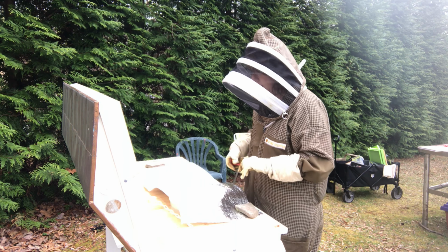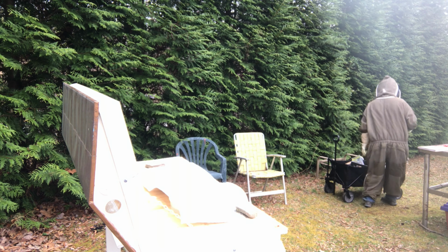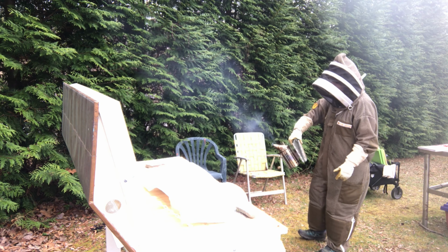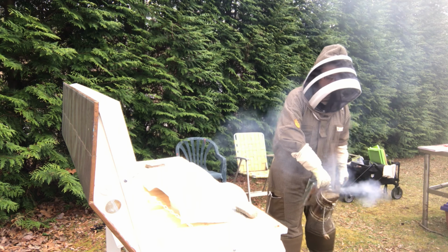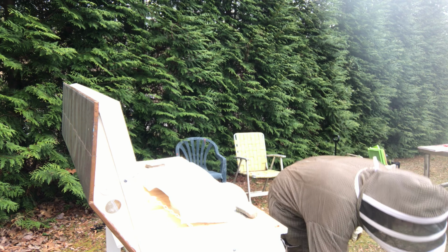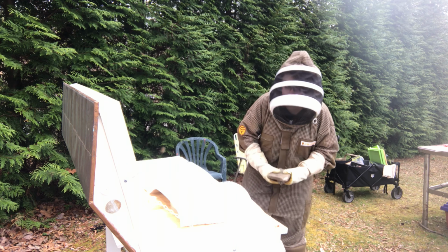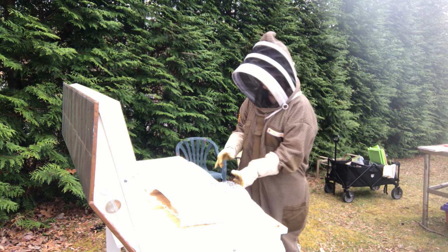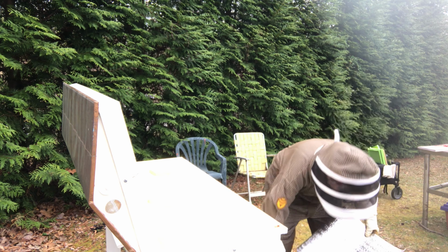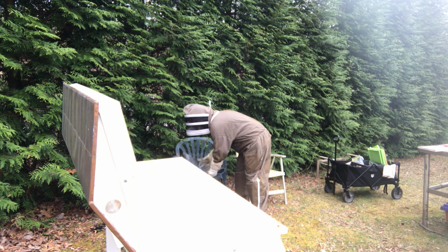I don't have a pillow to set on this, so I ended up having to put a rock on top to keep the insulation down. Get our smoke going again. This time maybe I won't choke on it. No chance of forest fires today. It rained a lot this morning. Let's see, you know what? I'll put these over here. You can hold this chair.